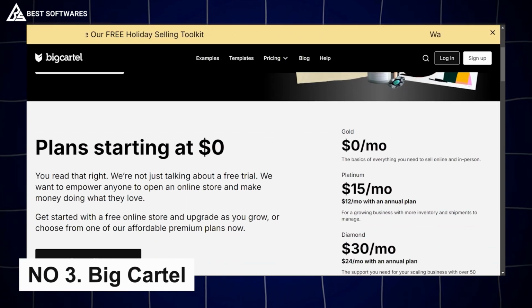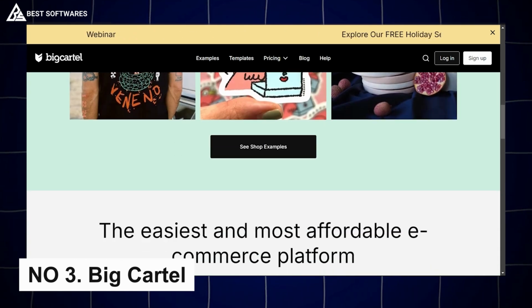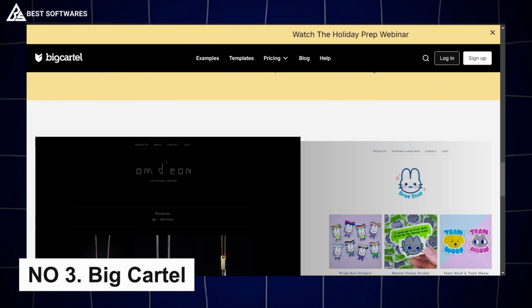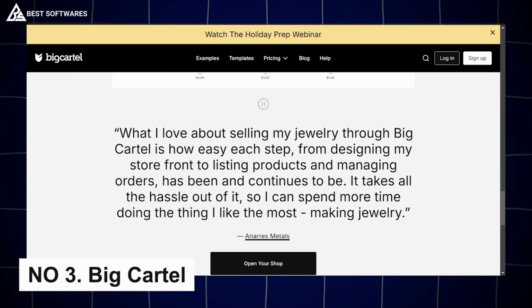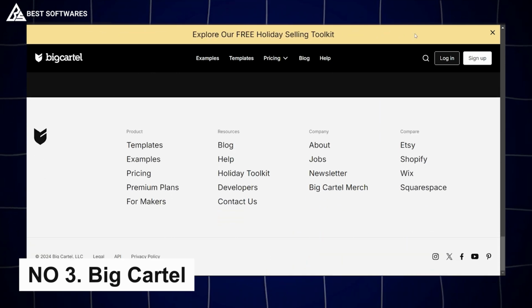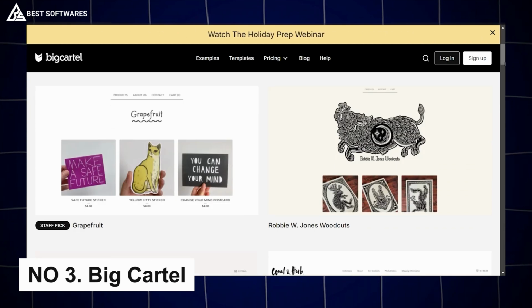Platform number 3 is Big Cartel, best for small product catalogs. Big Cartel is designed for creators and small businesses with fewer products. It's simple, affordable, and great for those starting out. You can customize your store, manage orders, and market your brand with ease. If you're selling handmade crafts, art, or niche items, Big Cartel is a beginner-friendly choice.